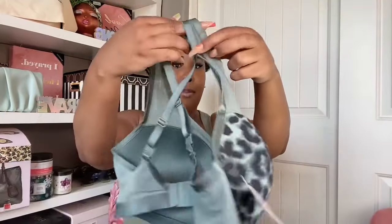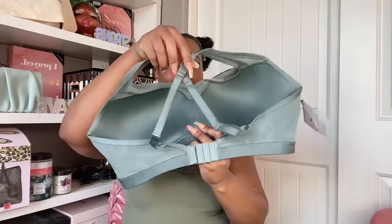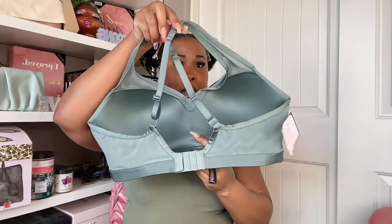So I'm gonna be wearing this together with this. I thought the detailing of this sports bra was super cute. Here's the back, crisscross back, very cute. Here's the inside of it. Once again, this one's a little bit too big for me right now from the time that I bought it. All three bras are the same size, but I feel like I could definitely go down one size. But other than that, I definitely think that this is my top third outfit.